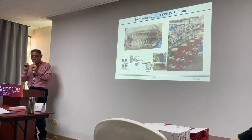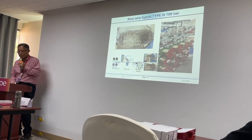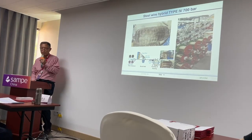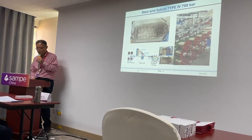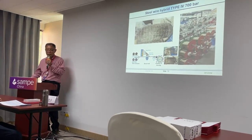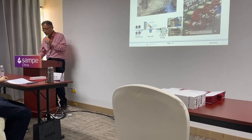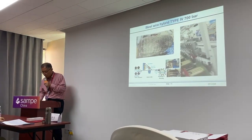Okay, one very interesting tank which I'd like to share is the steel wire hybrid Type 4 700. We recently developed this, and we successfully passed the burst requirements. As you can see, instead of full carbon fiber, we use steel wire. The diameter of each one is 0.12 millimeter. To do so, the tension is very important. We developed our own tensioner. This is just one introduction of our activity.